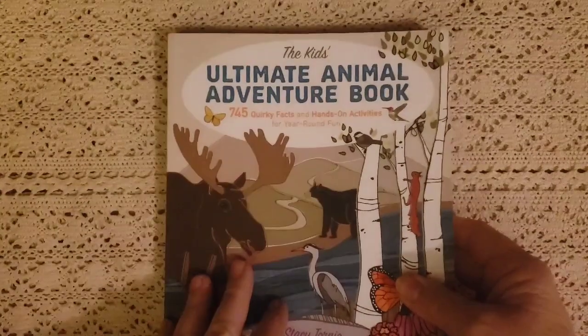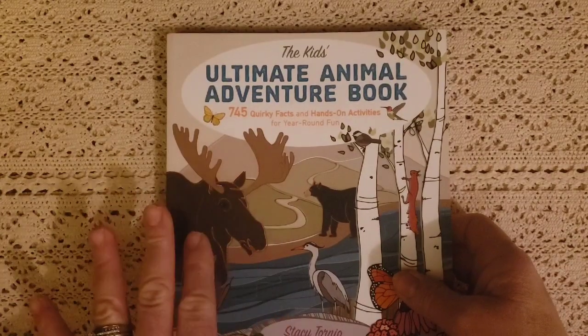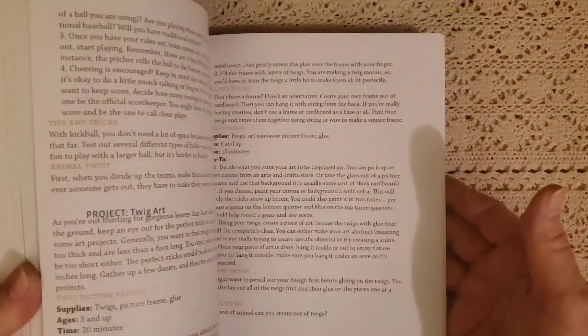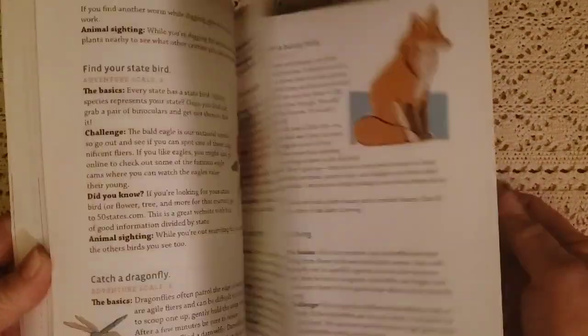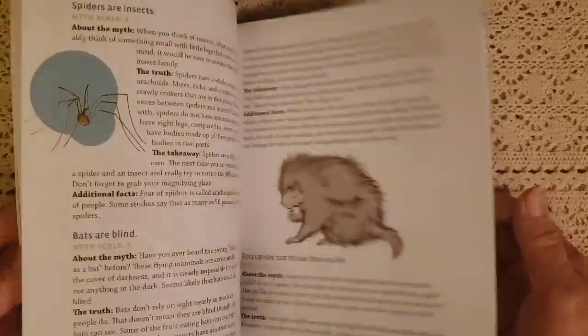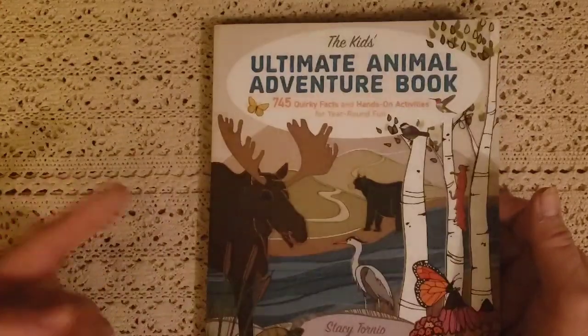The next one is The Ultimate Animal Adventure, 745 Quick Facts and Hands-On Activities for Year-Round Fun. So it's just got lots of different things you can do, talks about different animals, talks about life cycles, just really a neat book. Different seasons, migrating, adapt, hibernating, so just some really good information. And we're always looking for books on the outdoors, so this was perfect.